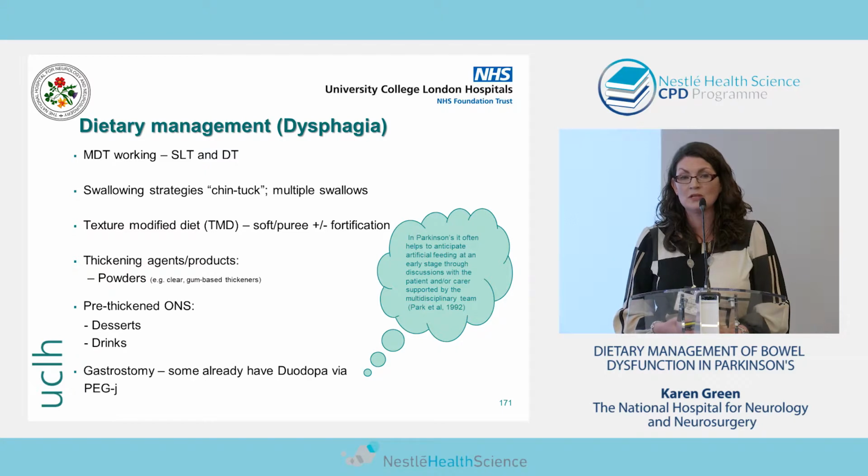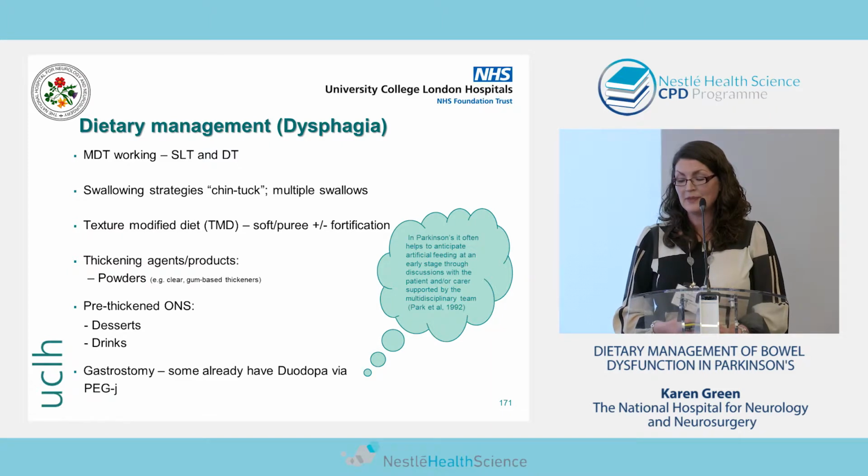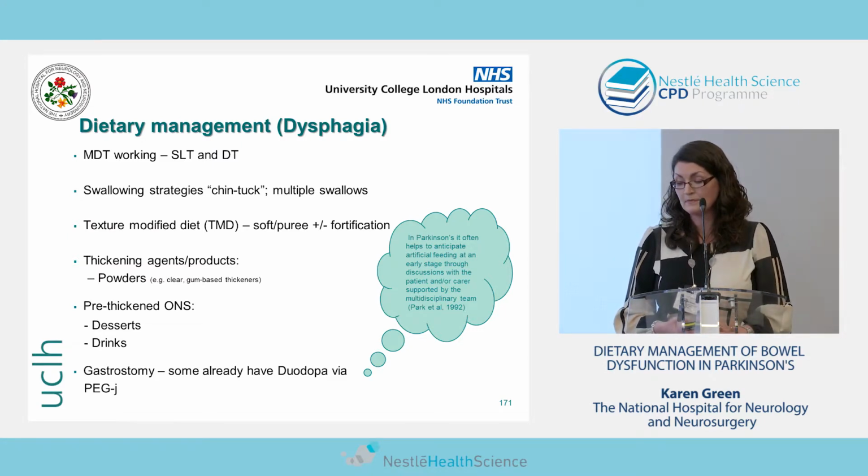And I put gastrostomy at the very end because we don't usually routinely PEG or put in gastrostomies in our Parkinson's patients. Usually it's when they're near the end stage. But some of our patients you might find, whether it's in the community or if they come in as an acute case into your local general, they may have a PEG-J already inserted where they're getting Duodopa. So in that case, I always use what I've got in front of me, and if they do need nutrition support, for example during a period of aspiration while they're trying to recover, I will use the gastric port to administer enteral feeds.